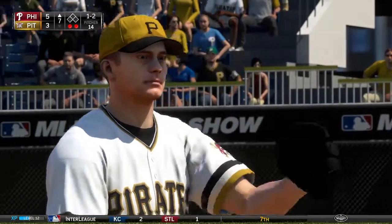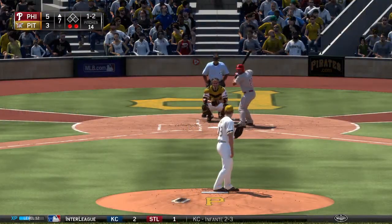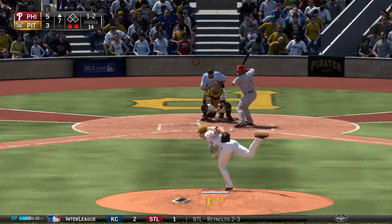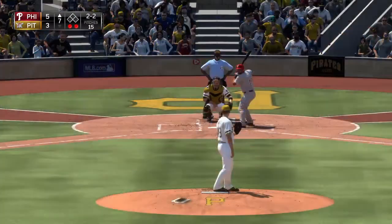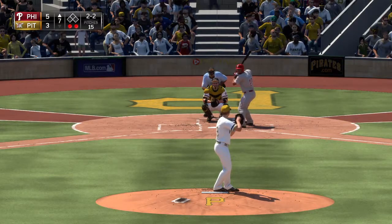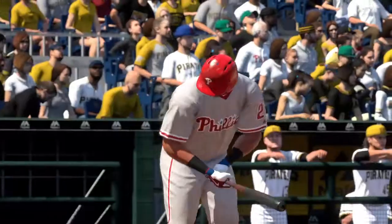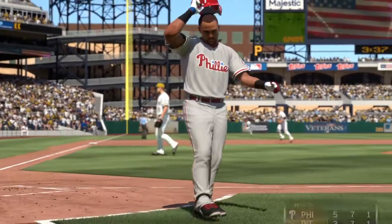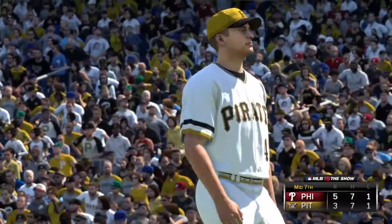Ball. A little bit outside, 1 ball and 2 strikes. Swing. Nope. Low, 2-2. Foul tip, he struck him out. And that'll retire the Phillies. It's time for the national 7th inning stretch. Bottom of the 7th, 5-3, Phillies lead.